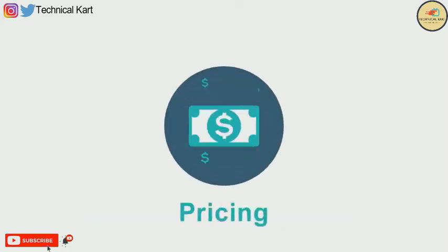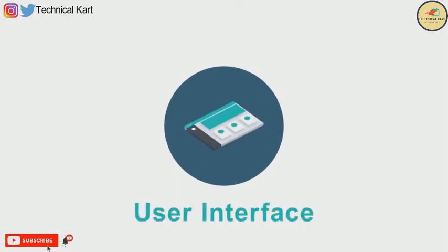The fourth criterion is pricing. Here, we'll see how each brand prices its products and how many devices are covered under different pricing plans. Number 5 is user interface. Here, we talk about the user-friendliness of each company's software interface.